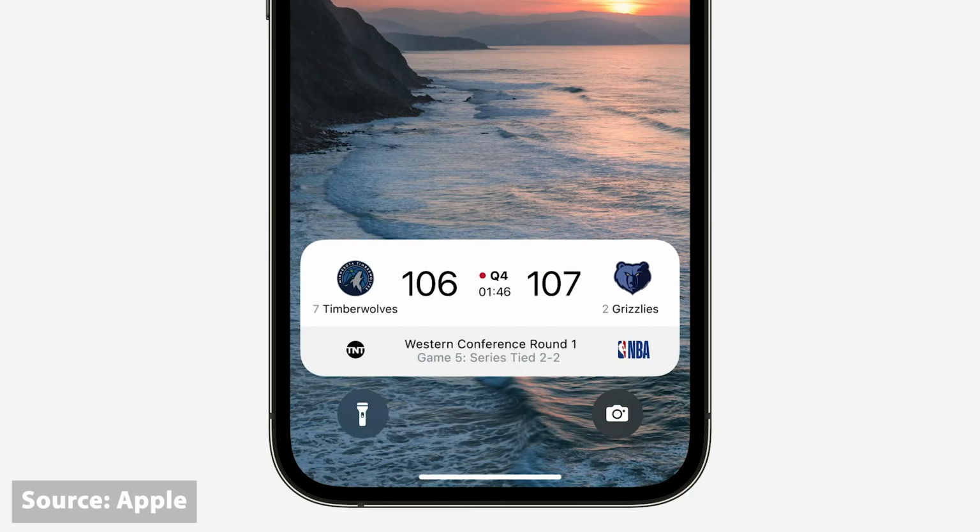And then all of these lock screens will integrate with focus mode. So if you're in work, you can recall a specific lock screen that will keep you focused for work. Or if you're in sleep mode, you can put a nice relaxing picture.